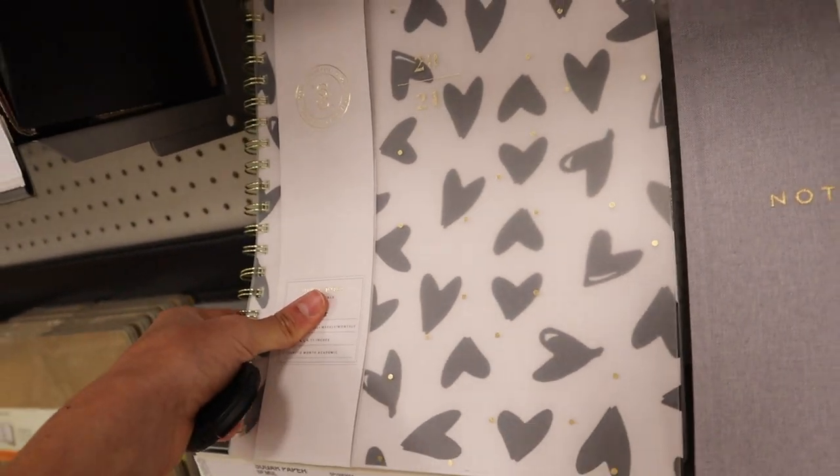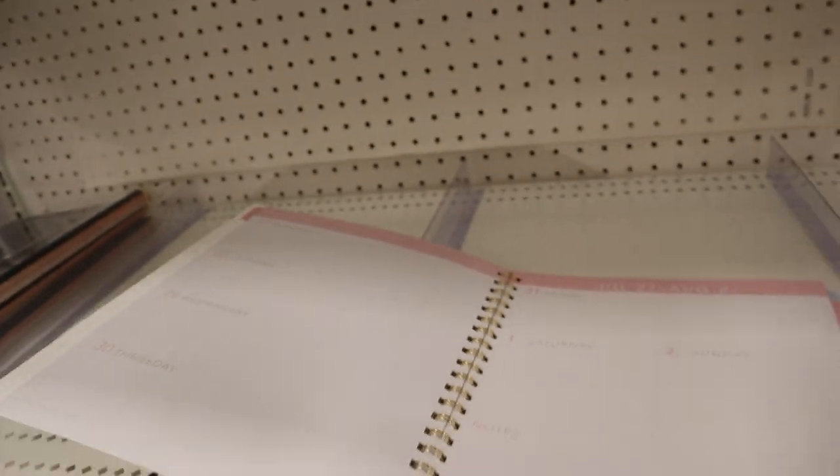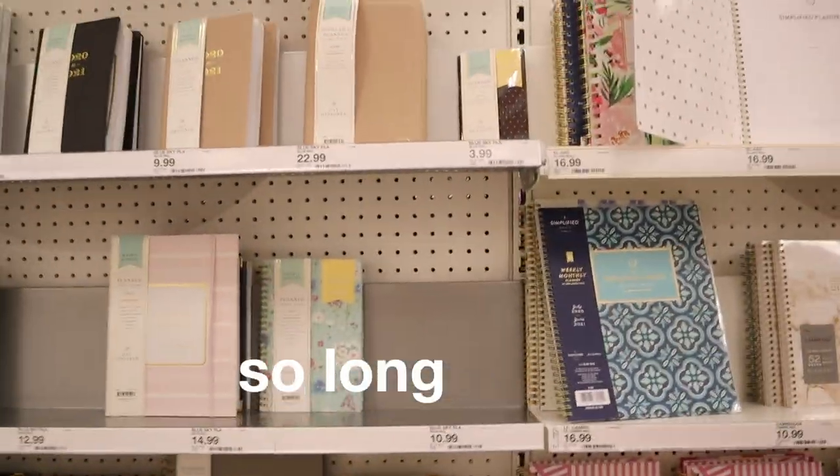I kind of like this one. Okay, they have a daily. Ooh, I like how big these sections are, since I have been in the planner section for so long.